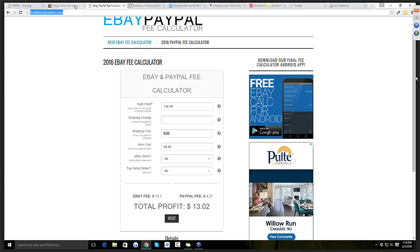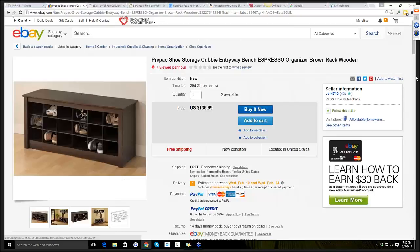Okay, let me explain one other thing. For example, if we found 4 or 5 different suppliers that are listing this and we have different prices, what I would suggest is that you price the item not the highest but not the lowest, so somewhere in the middle.